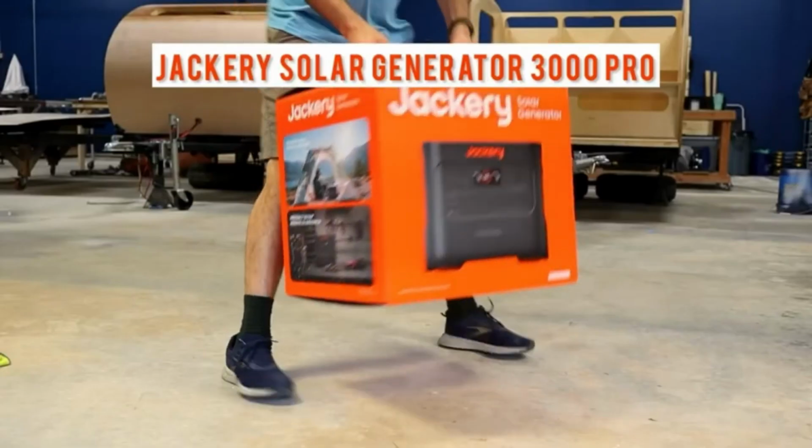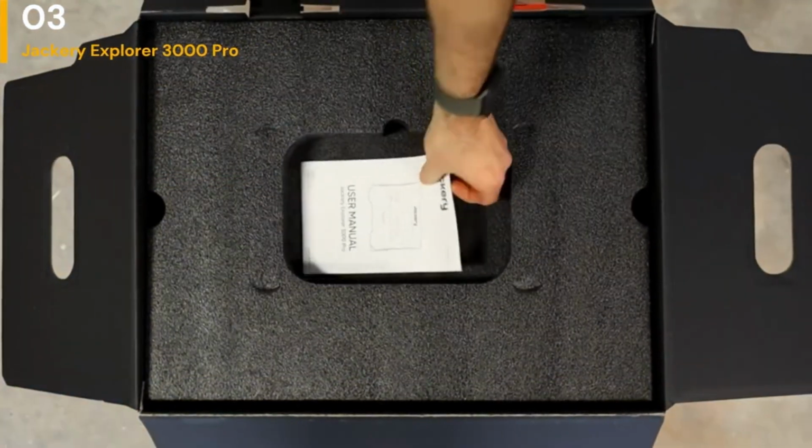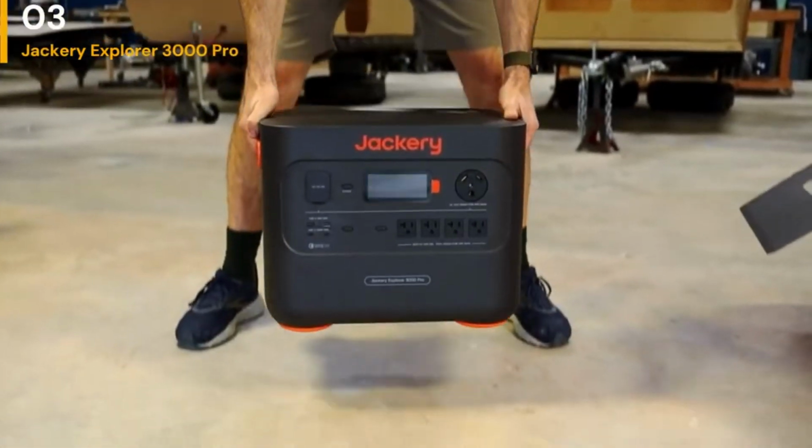Number 3. Jackery Explorer 3000 Pro. This is the big sibling to our best overall pick.